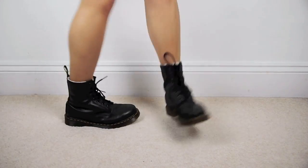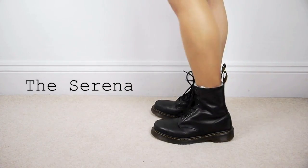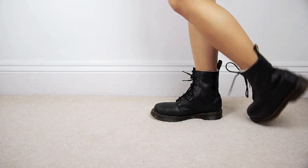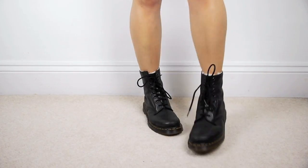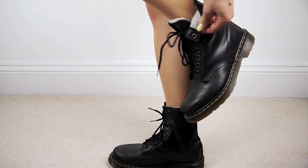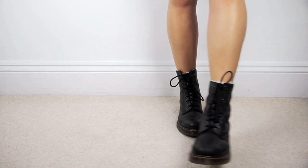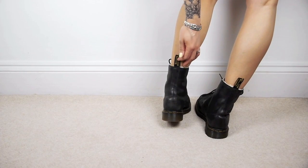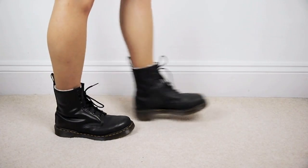So onto my Docs, which are some of my favourite shoes in my shoe collection. These are the Serenas. These are my most recent pair of Docs and my favourite ones at the moment. I love them. They're really comfortable and they are not taking a long time to wear in, which I love. They also have a really soft kind of shearling inside, which keeps me so warm, and they've been the perfect snow shoes too. I'm getting really excited about them. I honestly love these ones. And they all have that tassel thing on the back.